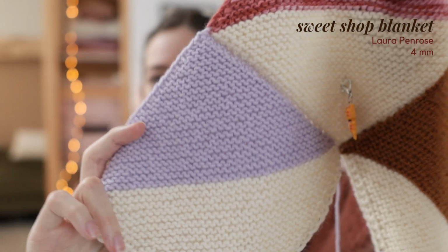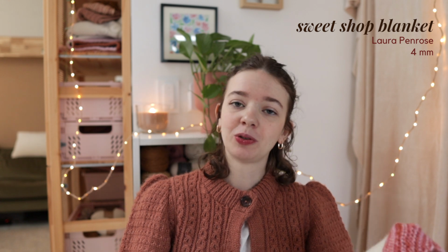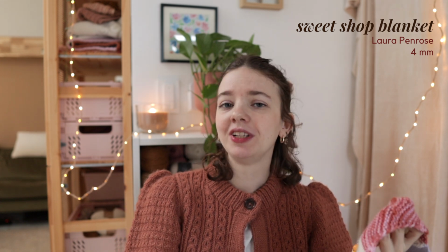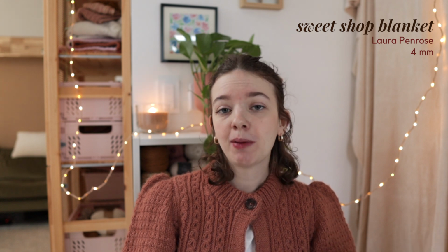The garter stitch is very soft and squishy, and I also love that I'm able to use up some scrap yarns, and also just pairing them together is a lot of fun and coming up with the color combinations. A blanket for me is of course also not something that I intend to finish very quickly. This could be on my needles for a year or longer or shorter. I don't know. It also depends on the scraps that I have.